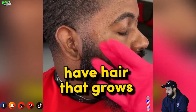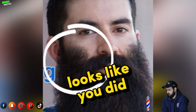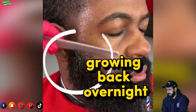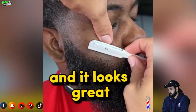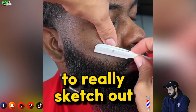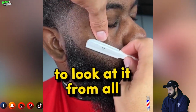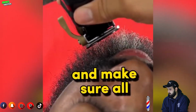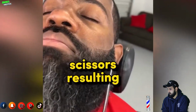You have hair that grows up to your eyes. Line placement can be extremely difficult. Leave it high, looks like you did nothing. Too low, growing back overnight. Instead, find that place where your customer loves it and it looks great on you. Taking your time to really sketch out that line and make sure that definition is there. Taking your time to look at it from all perspectives and make sure all the split ends are cut off. Fine tuning with the scissors, resulting in a nice sharp beard with a great shape for the client.